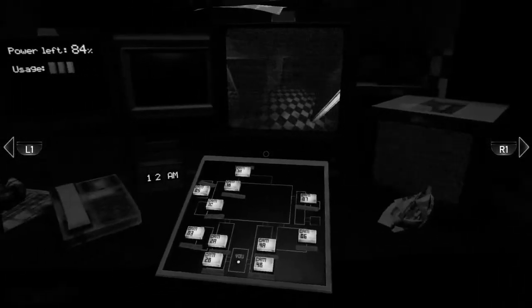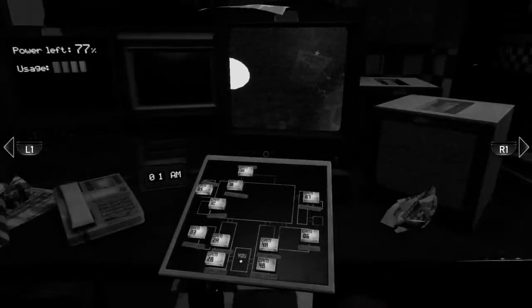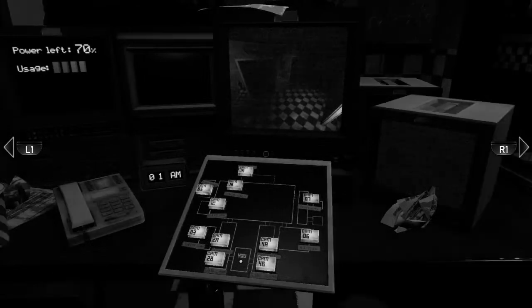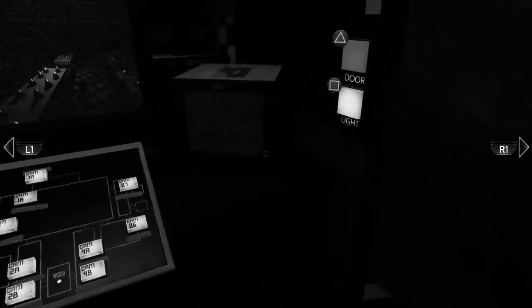Screw this night, I'm standing like this, guys. So easily. It's already 1 a.m. You already have 70 power. I'm losing power every 1 second. I don't think I should have drawn Nightmare Cupcake out. I think I should have never did that. I think he's trying to torture me from drawing him out.